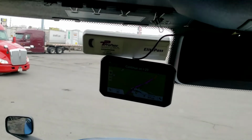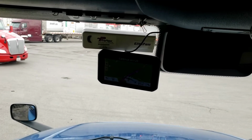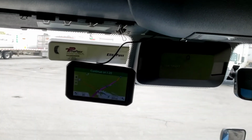If you're going down the interstate and you're going by scales, it'll give you a green light or a red light. Green meaning you can keep on going. Red, you'll have to pull in. The Elite Pass side of it is for any kind of toll roads. It automatically takes it out of their account. You don't have to stop and pay tolls.